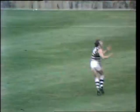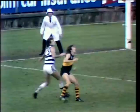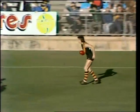They look good for the first time in the match as Nankervis takes it. Nankervis having run on the ball since halfway through that first quarter. Across to Turner now, 50 metres out at centre-half forward. Up to Donoghue in the goal square. Man in front's got to mark it, and that's Jenkins. Janiel has been completely outclassed today. So has Turner for that matter.